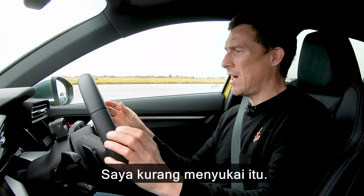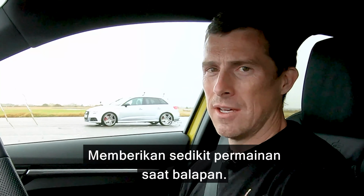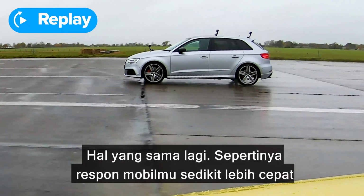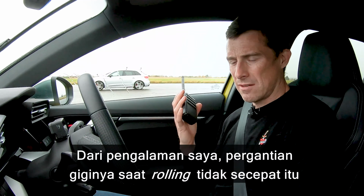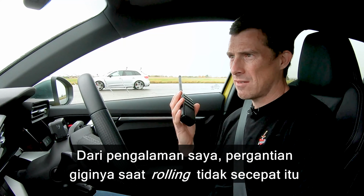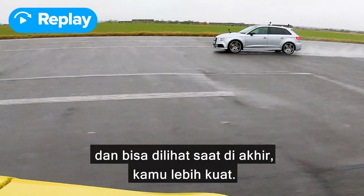I don't actually like that. I prefer it when you change up, and if you don't, then it cocks it up. It just adds more jeopardy in the races. Similar thing again then, I think yours picked up a little bit quicker, but then this came past. Yeah, it picked up quicker. From experience, I don't think this gearbox is quite as quick between the gears when you're rolling, and obviously you are stronger as it showed there as you came through in one.